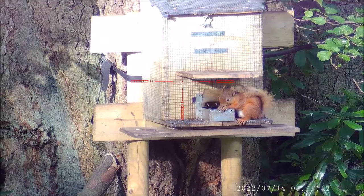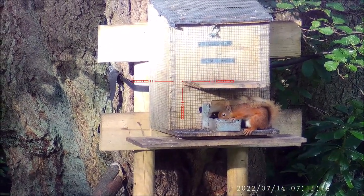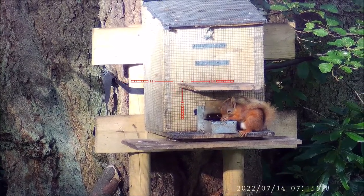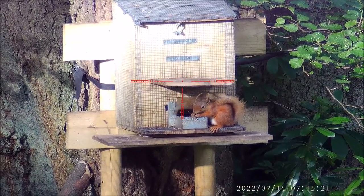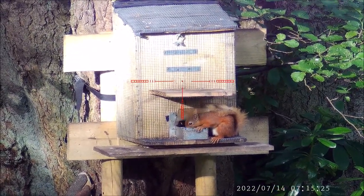Great seeing reds on the feeder. And in fact, the morning I was there, I actually saw four different reds visit the feeder in the 5 hours that I was there. Unfortunately, as you saw, we've still got greys coming, but hopefully not for much longer.